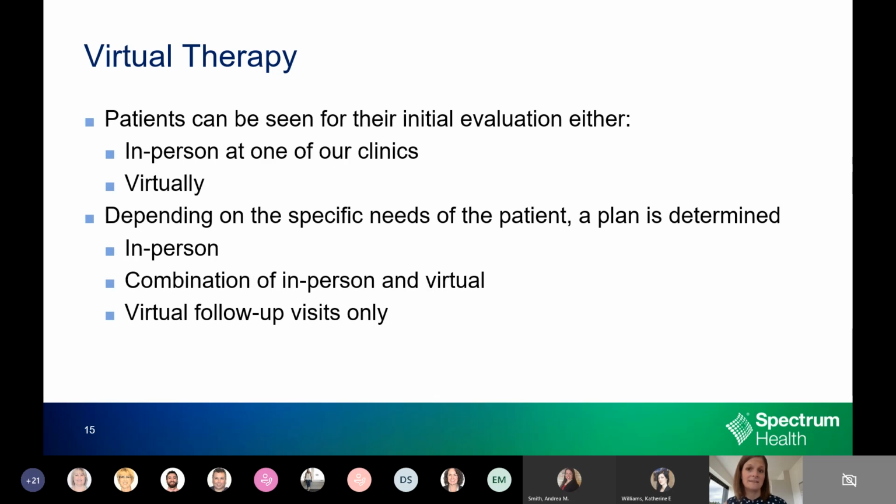Patients have the option to be seen for initial evaluations either in person or virtually. We are no longer requiring an initial in-person visit to start a plan of care. Along with the patient, the therapist will determine the best plan for follow-up. That could include treatment in person, virtually, or a combination of both. We are hopeful that our virtual visit option will decrease appointment burden or burnout for our patients while also addressing their goals within their own homes.